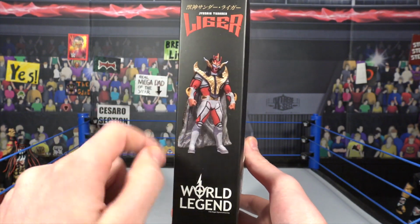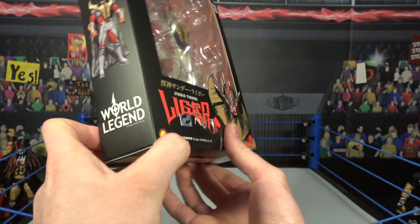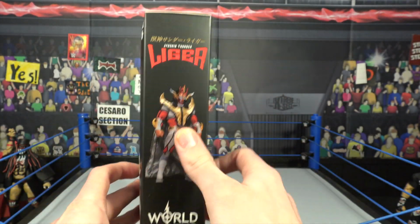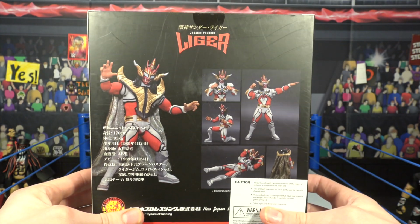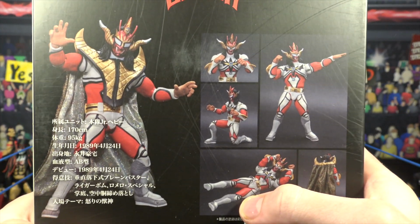There's a look at the side product shot of the figure looking absolutely beautiful. Oh my God. And it also says World Legend right there. Also says the same thing on the same side. And then there's the back of the packaging right there. You got a bunch of different product shots of the figure doing some beautiful poses.